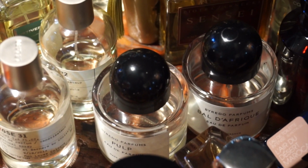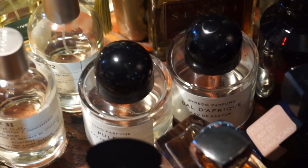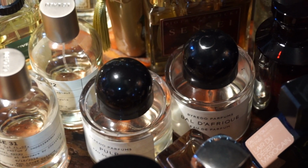Love those. Everybody knows those. And then next to those, we've got Pulp and Bal d'Afrique from Byredo. And I'm looking forward to my visit to Stockholm in the near future. Love to visit their shop.